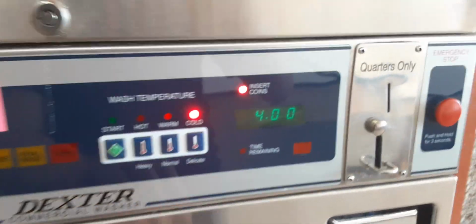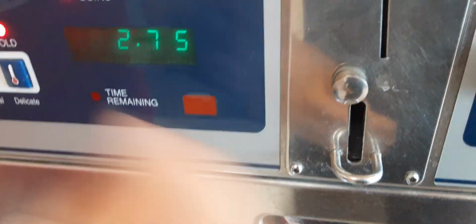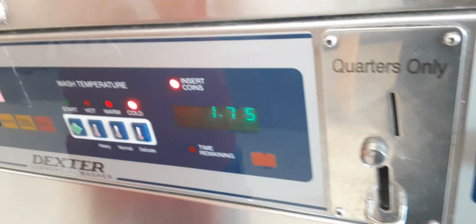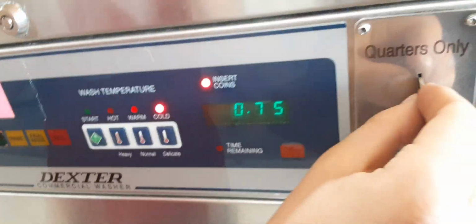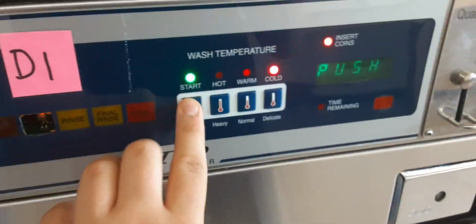Click on the cold delicate button. Now I need to insert the quarters. Yes. We're inserting our quarters. How many are we inserting? 16. I think that one's it, the last one. Alright, last two. Slide and... Alright. We're gonna choose the cold cycle and we'll click start.